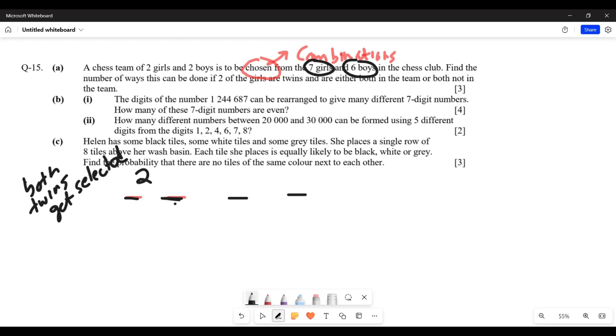So this is just going to be 2C2. 2 options available, 2 spots available, 2C2. And then for the boys, 6 boys are available and 2 slots are available. So 2C2 times 6C2.